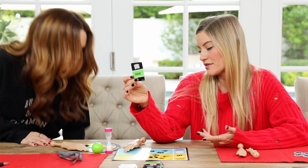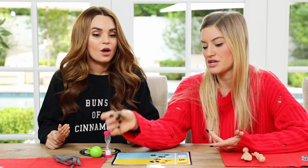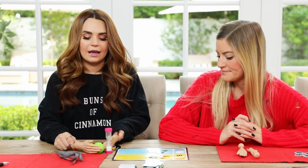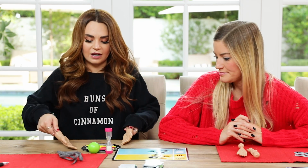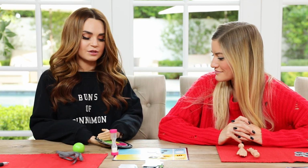You're gonna put all of the items on the spinner and then you're gonna walk around without any of the items falling off. You have 2 chances. 2 chances? 2 chances. That's it? Okay, so I just gotta put everything on here and try to walk around the table. Yeah, that's it. This reminds me of my waitressing days. I was a waitress off and on for like 8 years.